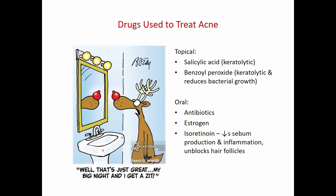There are some options when somebody has inflammatory acne, so quite severe acne, not just pimples and whiteheads. These can be treated with certain types of antibiotics to get rid of those bacterial infections, or vitamin A type drugs like isotretinoin, which reduces sebum production, which is the stuff that's produced by the oil glands, and that's what ends up blocking the hair follicles. It also reduces inflammation and therefore helps unblock those hair follicles. Estrogen in some cases, not all cases, may be helpful also.